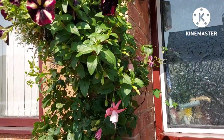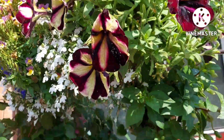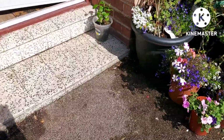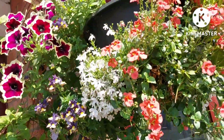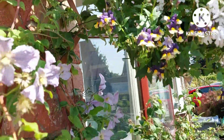And this is another flowering basket, done really well. Pruned off some of the dead flowers. And this is another clematis. And over here, this clematis here, I forget the name of this variety, but it's doing really well. Looks lovely against the hanging basket.